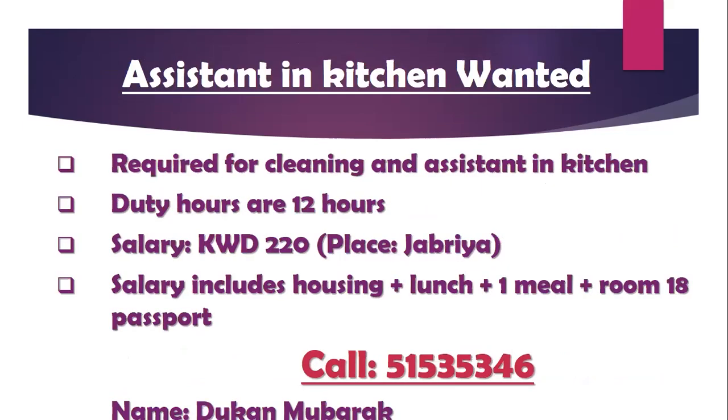Then my next job is assistant in kitchen wanted. Some restaurant is needing an assistant in kitchen, required for cleaning and assistant in kitchen. So they need some helper kind of. It's a helper kind of a job in kitchen, but it could be the cleaning and it could be assisting the chefs as well. So duty hours are 12 hours. So it means you have to work for 12 hours. Duty hours are long, by the way.